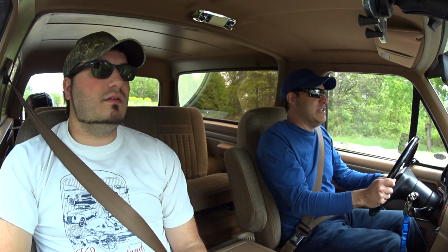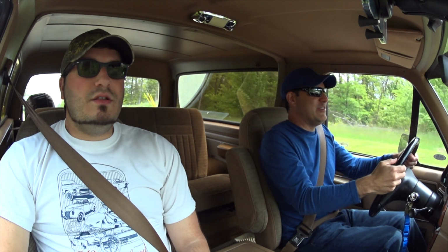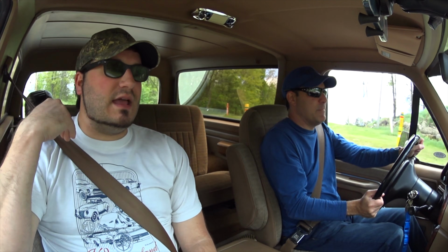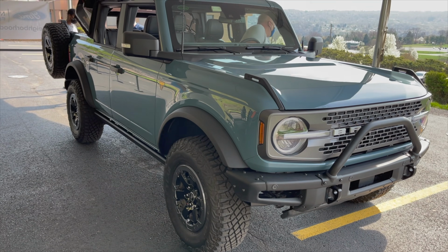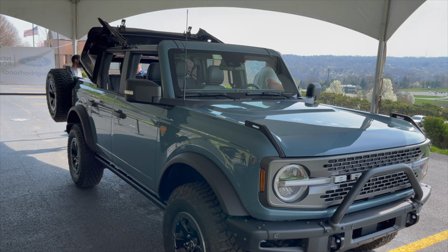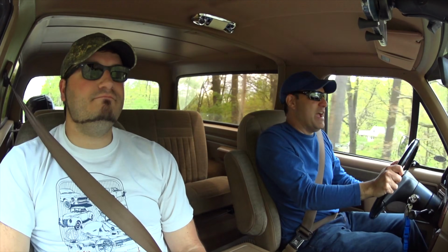Now the new one has a soft top option. A soft top was never an option on these, I don't believe. No, aftermarket companies did make a soft top. The new one's nice because you can separate out the front portion or the rear portion, so you don't have to take the whole top off. And of course, it's going to be a lot easier.